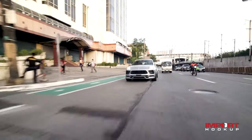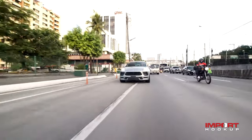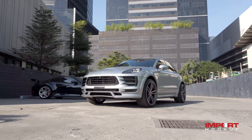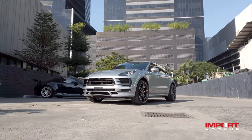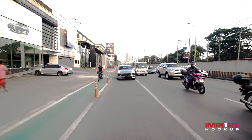We're gonna drive now to the shoot location and I'll tell you more about the exterior modifications that we did on this car. It's mostly all exterior. So yeah, let's go to the photo shoot location. See you guys.